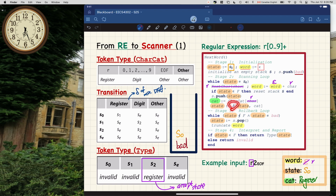Go to the transition table right here. The state right now is S0. Start from here, and then you apply the category as the transition. The category is register, and the corresponding state should be S1. So that means we should update the state from S0 to S1. So now it's the new state.